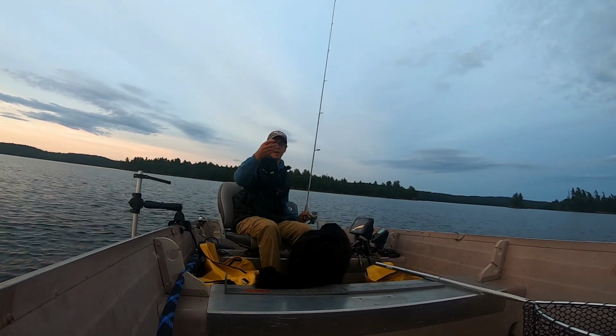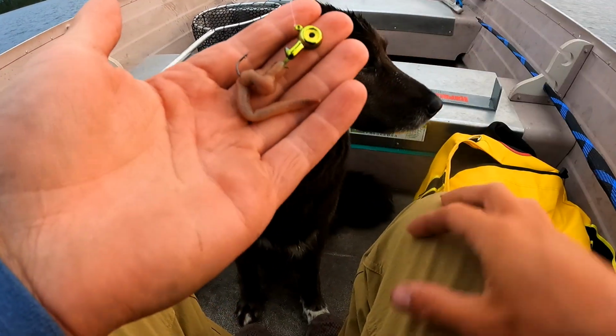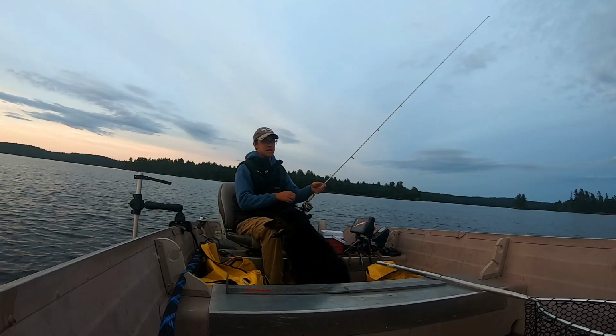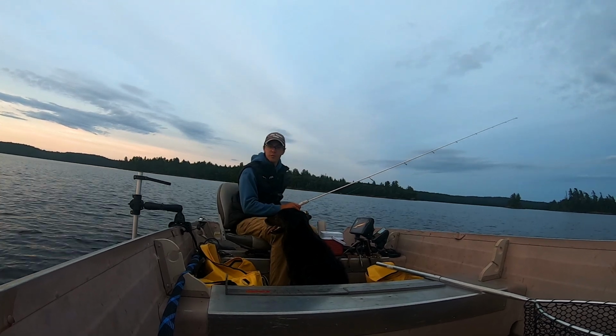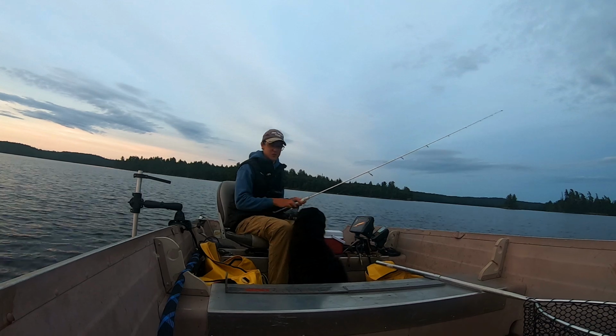And this is the bait of the day so far. Just a 1/4 ounce jig and worm. This is just a metallic chartreuse, and it's been on fire tonight. Haven't been catching a lot of fish, but our average size has been pretty good, and we still got a few minutes to fish, so let's get after it.